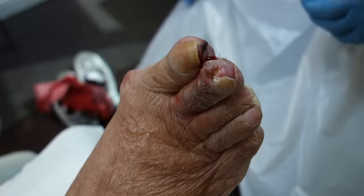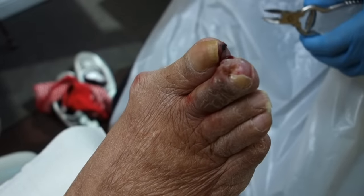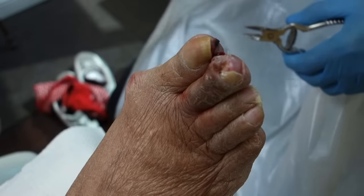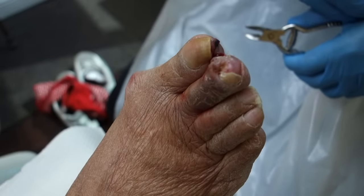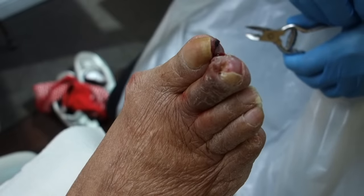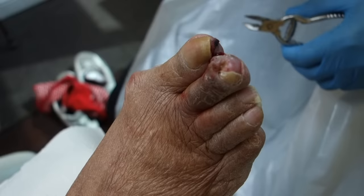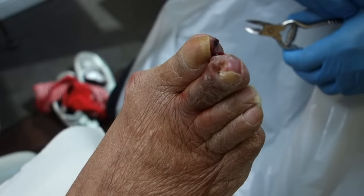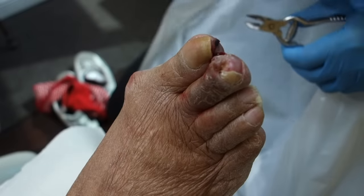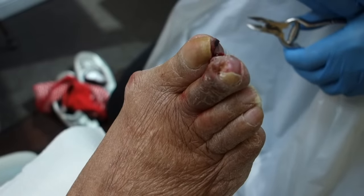The problem, okay, this is what we're going to do. You see how there's that growth of tissue? Mm-hmm. That is abnormal tissue. We call it hypergranulation tissue. Okay. The nail was growing into the skin, creating a cut. So there was a wound. The body was sending more tissue into that area to cover it. But because the nail was stuck in the skin, the tissue had nowhere to go, so it started to grow bigger. We're gonna have to trim that tissue off.